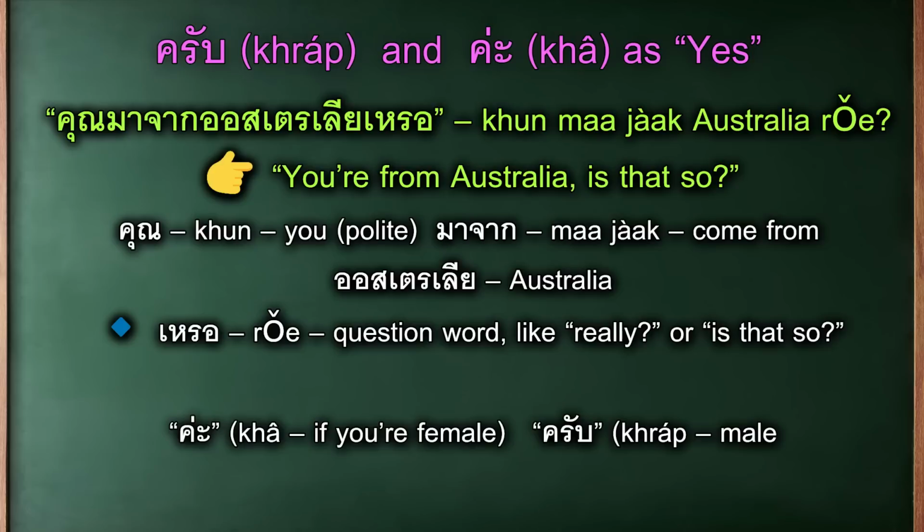Let's look at one more real-life example. คุณมาจากออสเตรเลียเหรอ means, you're from Australia, is that so? มาจาก means, come from. เหรอ, question word like really or is that so? Now look at the answer. You don't need to repeat the sentence. Just say ค่ะ or ครับ. That's it. It means, yes, that's right. A polite, short, and natural way to agree.